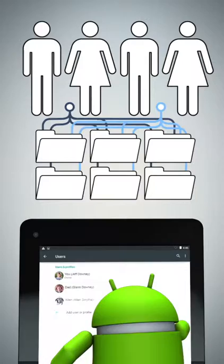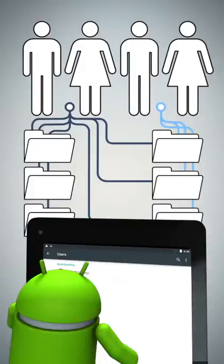With the multiple users feature, you can add new user profiles, keep personal information safe from guest users, and restrict your kids' access to questionable content.